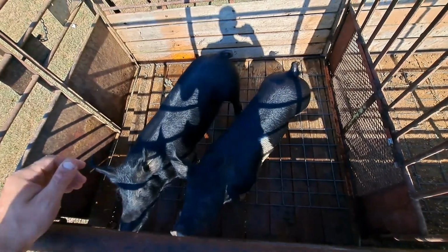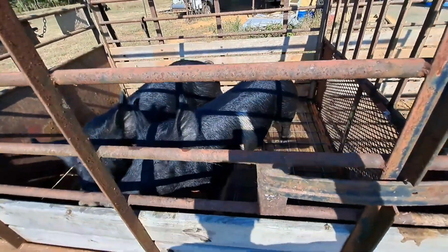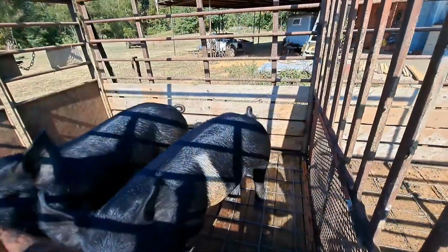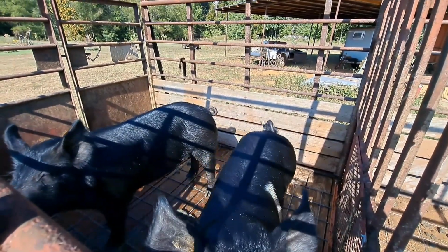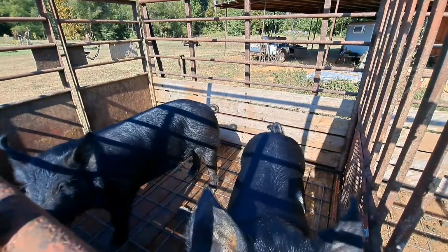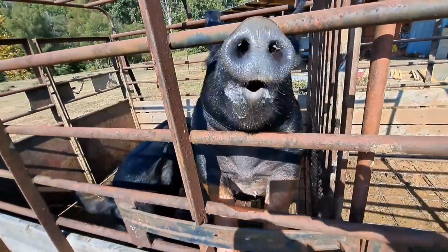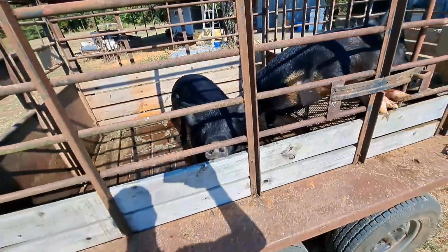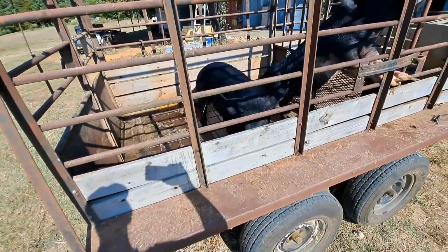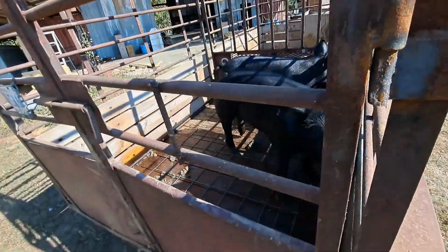And so I wanted to touch on that a little bit because I got to tell you, I've been a little worried about it because I've never loaded pigs up. I've always processed them here at the farm. So this is the first time we've ever loaded them up and brought them in anywhere. So I laid that ramp out, and as soon as I laid it out, those pigs loaded right into that trailer. They just followed me right in.